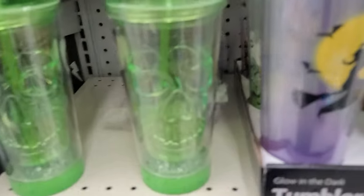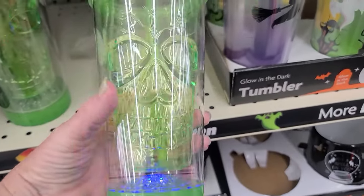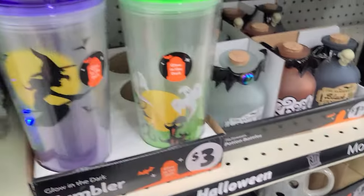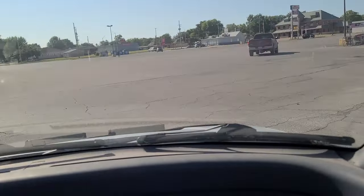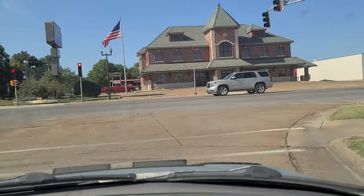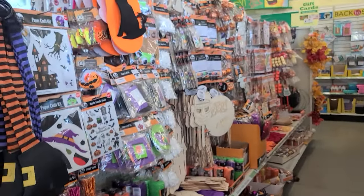And it's holding my favorite candy corn. Woo! All right, look at these tumblers. They light up. Oh my God. Bon appetit. That's funny. Look at that. That I can't. So that's cool. And then these guys glow in the dark. Awesome. Wonder if we should get these for the kids. Dollar Tree. Alrighty, here we go.